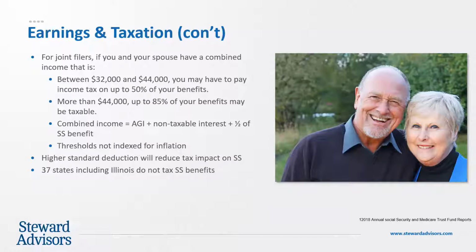The measure for these income thresholds is based on your adjusted gross income plus non-taxable interest plus half of your Social Security benefit. And for couples married filing jointly, that's on a combined basis. So it's your income, your spouse's income, all combined together. These thresholds are not indexed for inflation. So over time, more and more Social Security income will be subject to taxation.